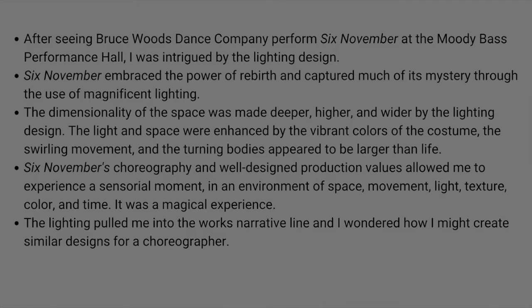After seeing Bruce Ward's dance company perform 6 November at the Moody Bass Performance Hall in Dallas, Texas, I was intrigued by the lighting design. 6 November embraced the power of rebirth and captured much of its mystery through the use of magnificent lighting. The dimensionality of the space was made deeper, higher, and wider by the lighting design. The light and space were enhanced by the vibrant colors of the costume.